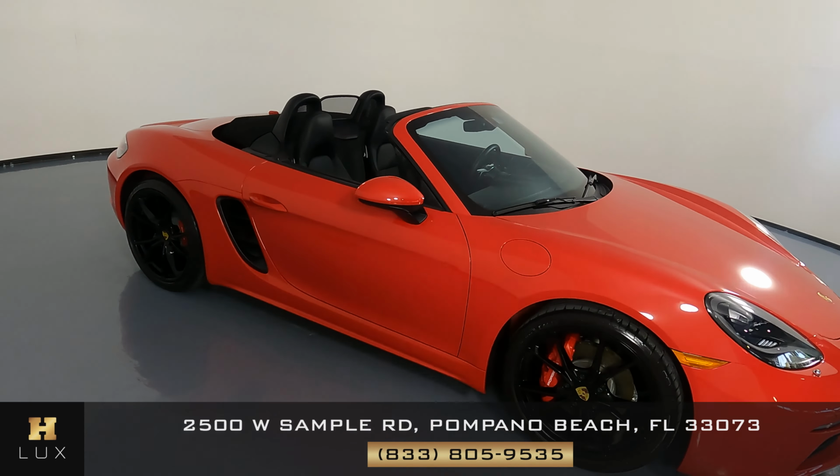Here at H. Greg Lux, we want to be as transparent as possible and give you total peace of mind. So if there's anything you need to know about this car, we will let you know. The first thing we're going to do is check out each panel of the car, and we're going to start with the front bumper. Let's take a look.